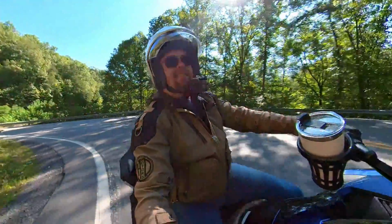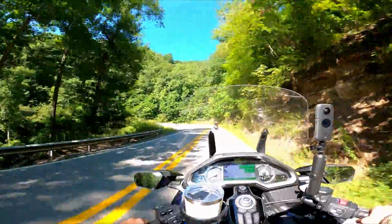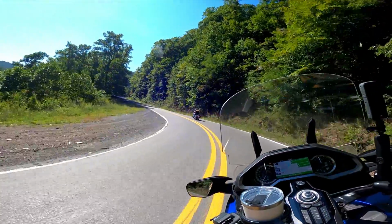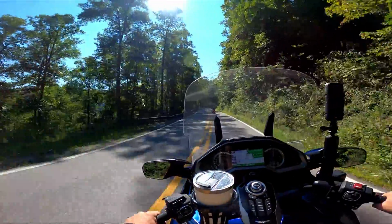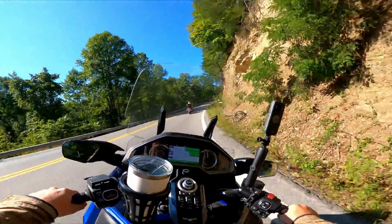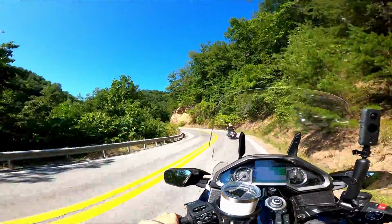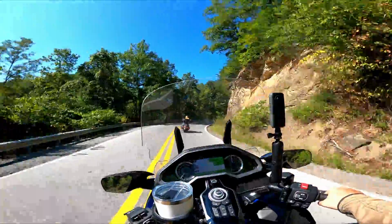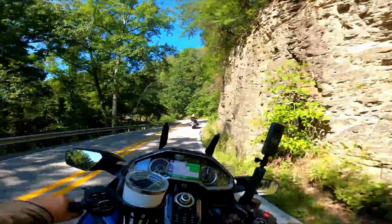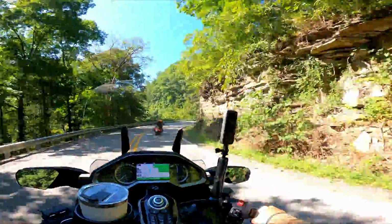Now this part of 16 is a lot like the Tail of the Dragon. Back to back hairpins and very technical. Only a little more scenery along this route, and a few more straightaways, and a few more. I could be wrong, but it feels like the Tail of the Dragon. It does. Sure is fun though.